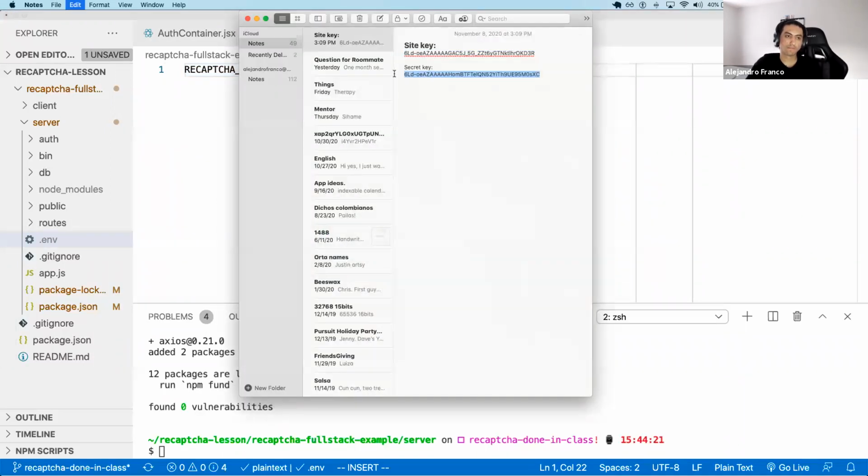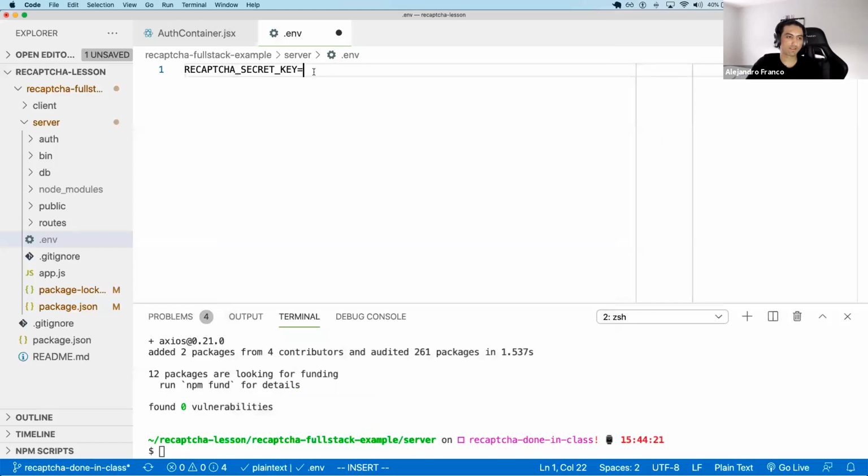Since this video is going into YouTube, I'm gonna have to remove these keys later on. Just delete that reCAPTCHA. So we have our reCAPTCHA key here.